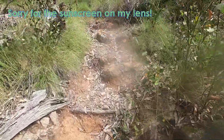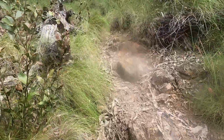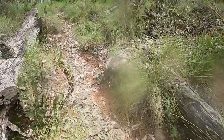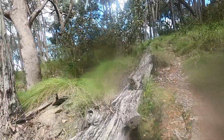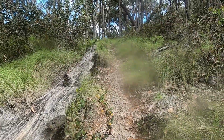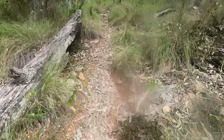Pretty steep now. I seem to have lost the arrows. Slightly worried. I've followed a rain channel. I don't know.